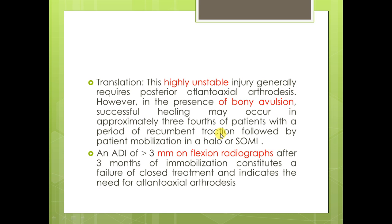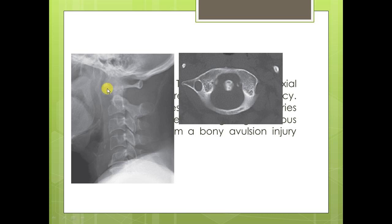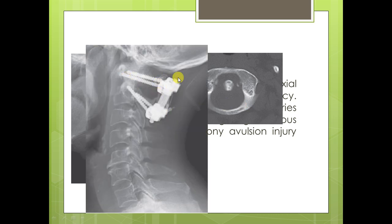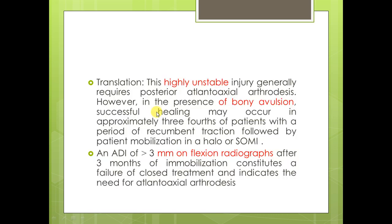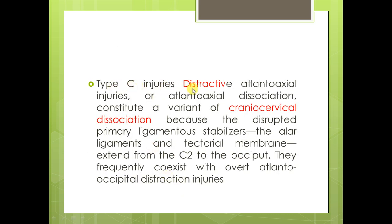But if after, for example, 3 months, you do a flexion extension radiograph and you see there is still an opening in the anterior atlantodental interval, you will fix him. This case, after conserving him, had a flexion radiograph and was found still unstable, so he was fixed. So, anterior atlantodental interval more than 3 millimeter on flexion radiograph after 3 months, you will fuse him.